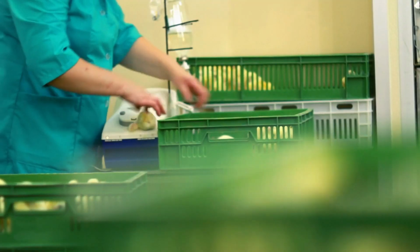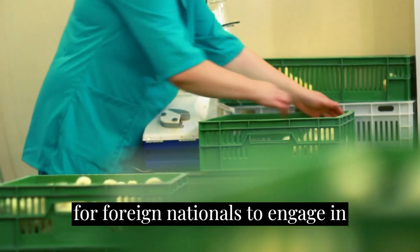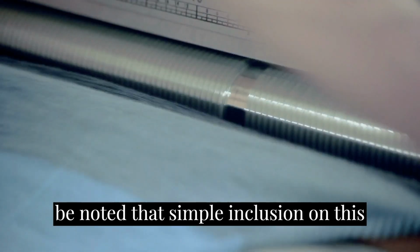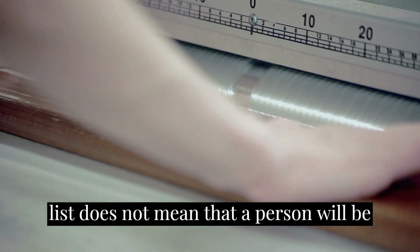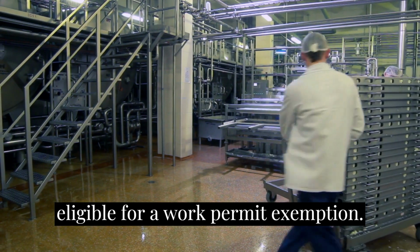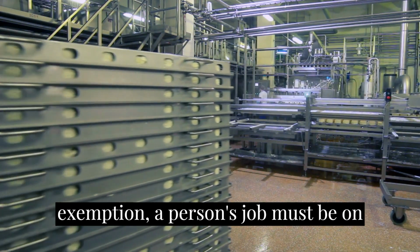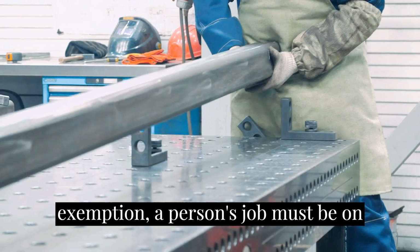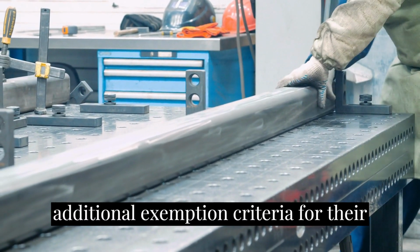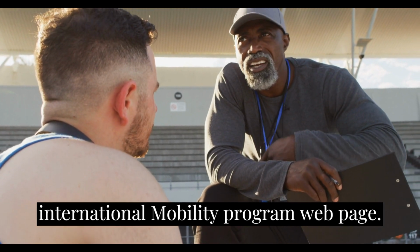Types of jobs in Canada that do not require a work permit. The following types of jobs may not require a work permit for foreign nationals to engage in Canadian employment. It should be noted that simple inclusion on this list does not mean that a person will be eligible for a work permit exemption. In order to qualify for a work permit exemption, a person's job must be on this list and they must meet the additional exemption criteria for their specific job as outlined on the International Mobility Program webpage.